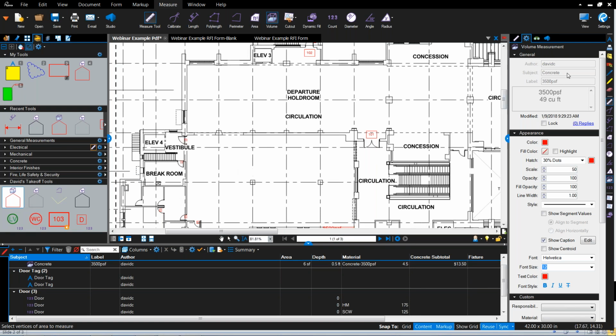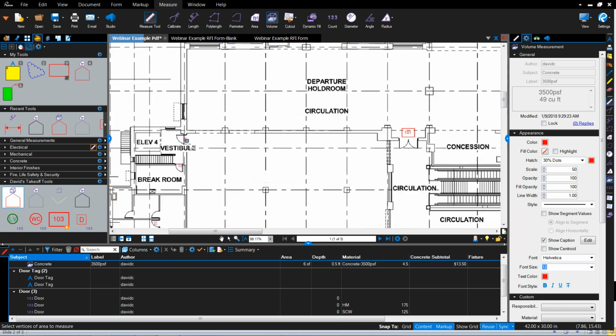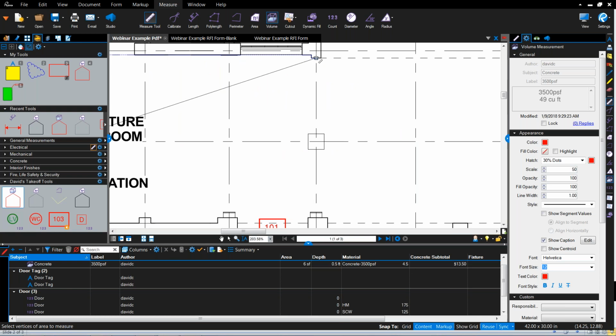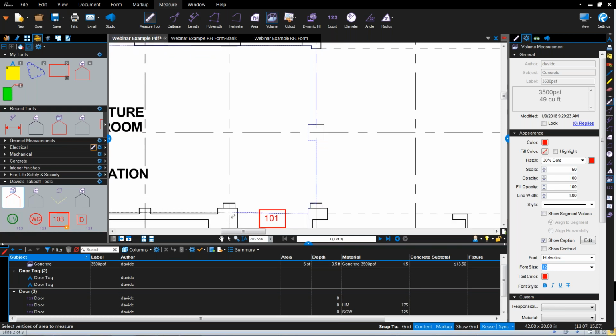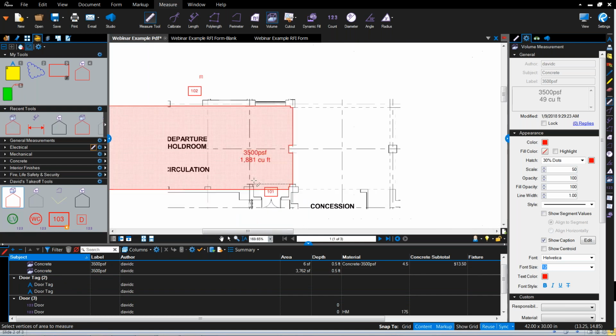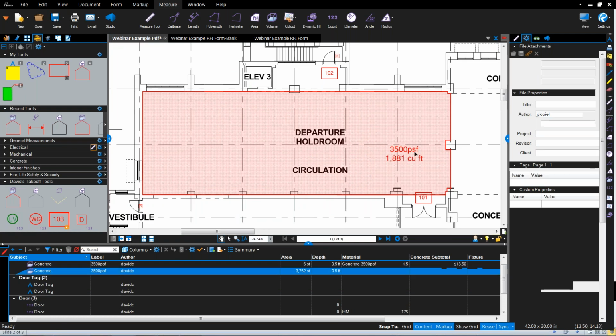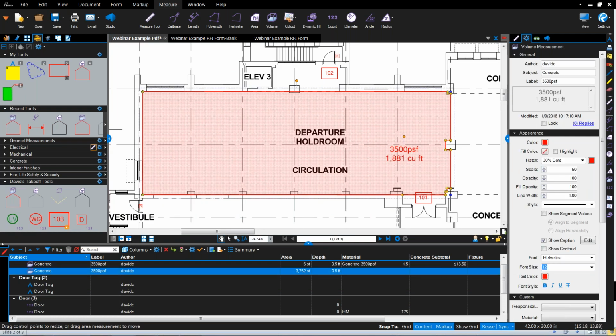And you'll notice here for my properties, I have a concrete. Now I put it as 3500 PSF, and I've applied a hatch pattern and changed my scale, and just simple things like that to set it apart from some of the other ones that I would be using. So what this is going to do instantly is come up. It's going to have my hatch come up with it. It's going to have that label of 3500 PSF. Okay. And it's going to tell me that it's 1,881 cubic feet.